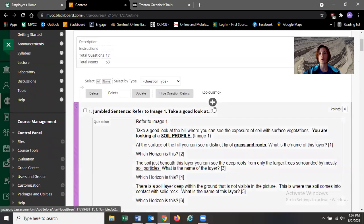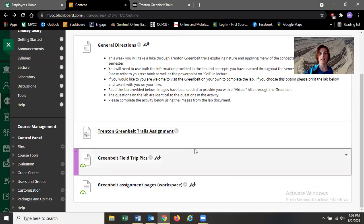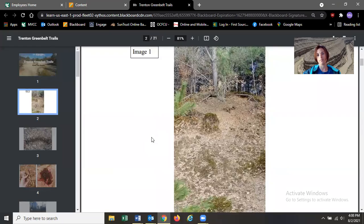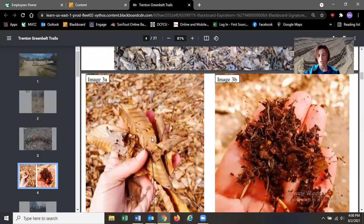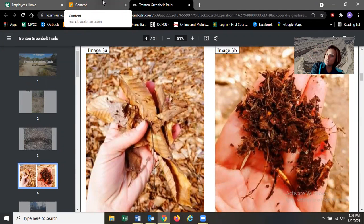Okay, every single one is going to say refer to image 1, refer to image 2, yada, yada, yada. Okay, so you have to be looking at these pictures. Now I've already downloaded them here. Okay, so as you scroll through, image 1, image 2, and so on. So every single question is going to pertain respectively to the images that you see in this file. And then the questions are going to reflect what you see in the files, okay? So that's it. You look at the pictures, you answer the questions.